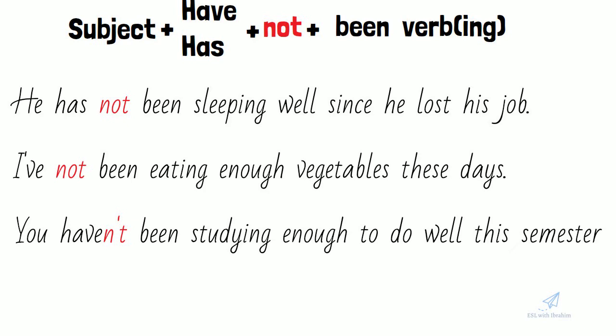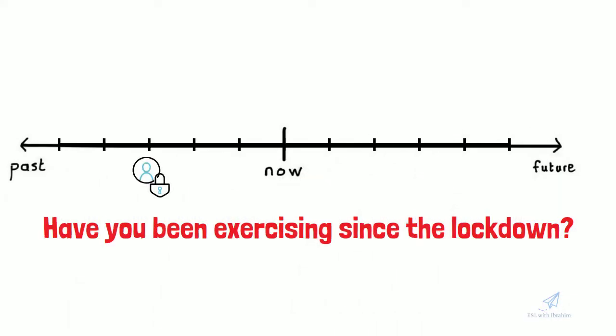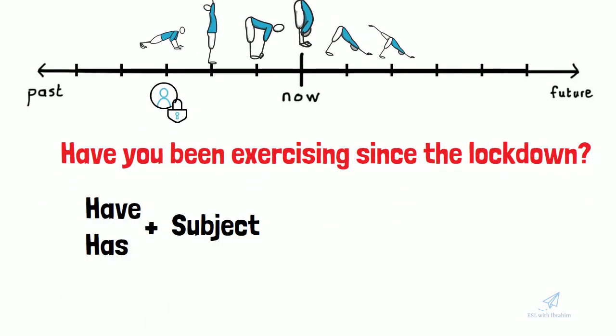Now let's learn how to form questions. Have you been exercising since the lockdown? This question means, did you exercise after the lockdown? Are you exercising now? And of course, that implies if you keep on exercising in the near future. The question form goes as follows.